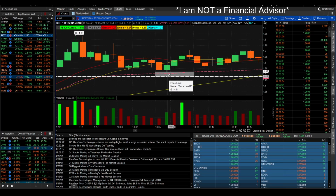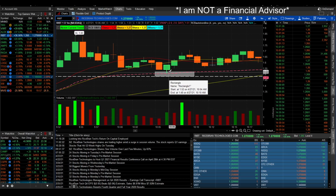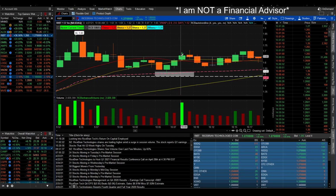It's a 1 to 3 risk ratio, right? You want to have that. So right now at 152, I need to make at least 3 times what I'm risking. So that's 4 cents times 3, which is 12 cents. So I need at least 164. If I think that's attainable, then I take the trade, right?